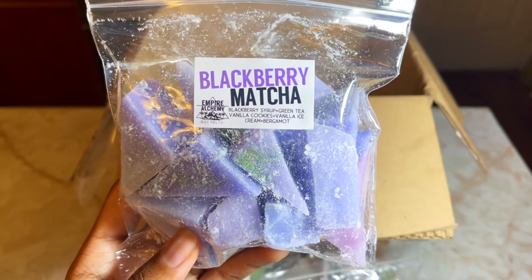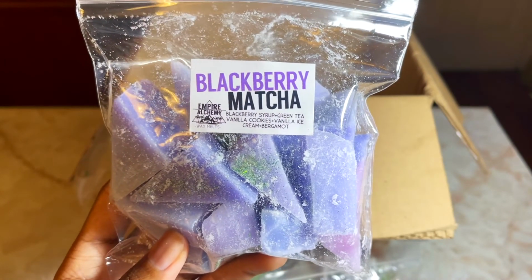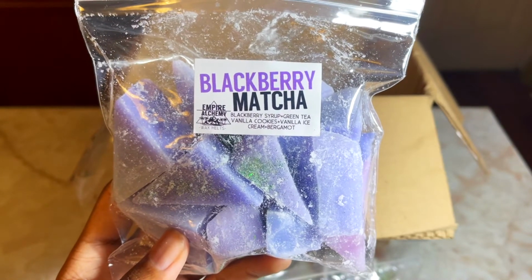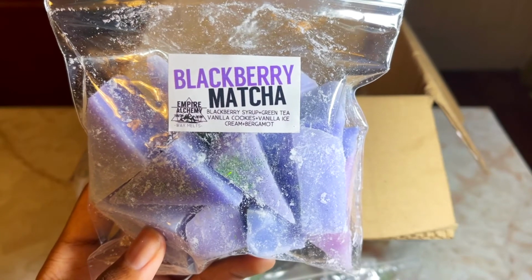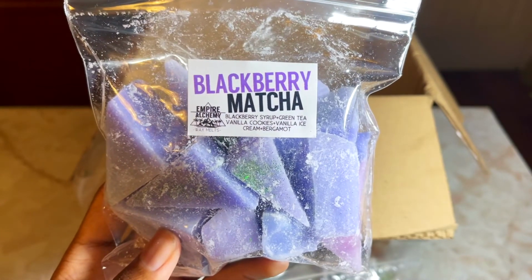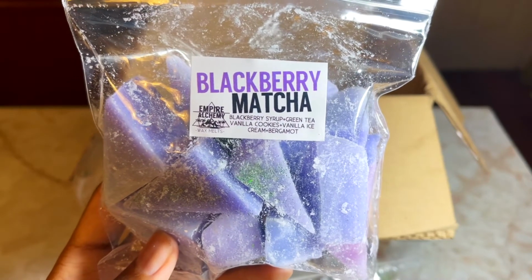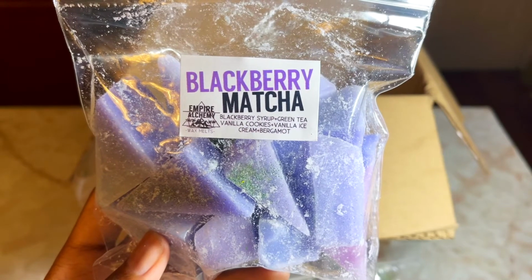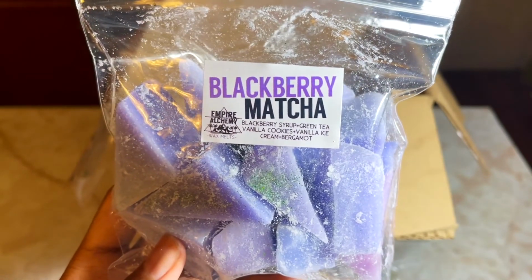It's not a bakery scent. Even though there's vanilla cookies in it, it literally just smells like blackberry syrup, vanilla ice cream, and a touch of green tea. That's all I get on cold. The blackberry syrup is definitely the forefront note. Very, very, very sugary, sweet blackberries.